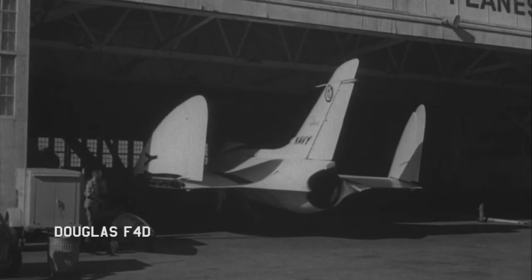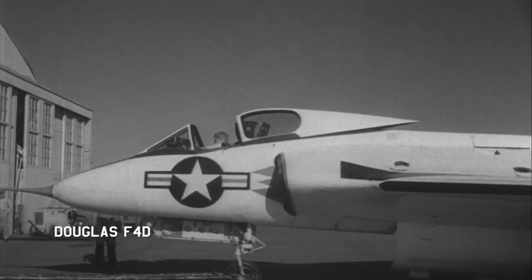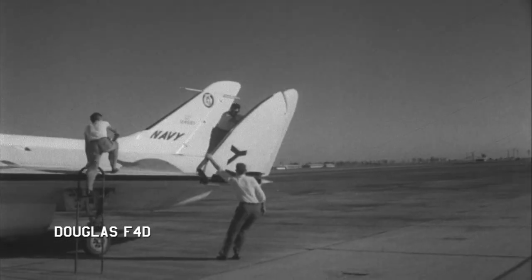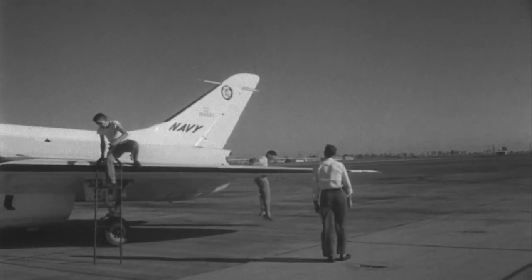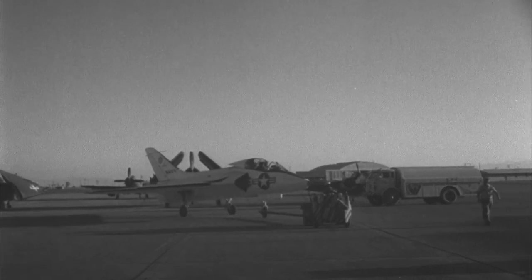Douglas Aircraft was also responsible for the design of the Navy's F4D Skyray aircraft, which we can see testing here. This was a carrier-based fighter interceptor that had a relatively brief run in Navy service. It joined the fleet in 1956, and by 1964 it had been retired.